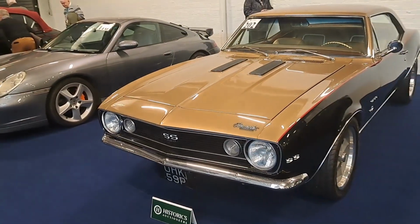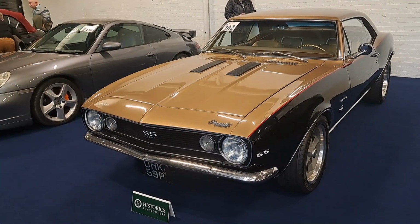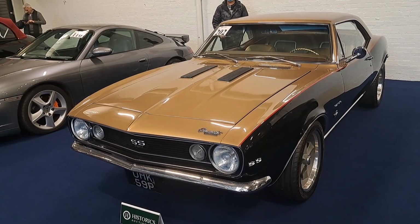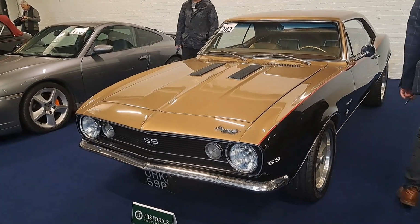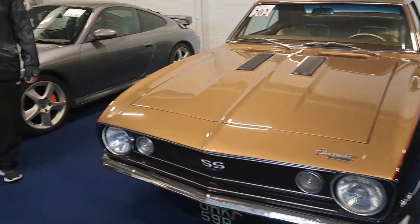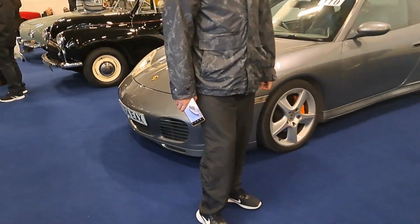That's on a P, but no, it's a lot earlier than P. This car would have been imported at some point, probably in the 70s, and that's just the year it was imported. It'll probably be late 60s, I imagine, that Camaro. So yeah, imported around 75, 76, but a much earlier car than that.